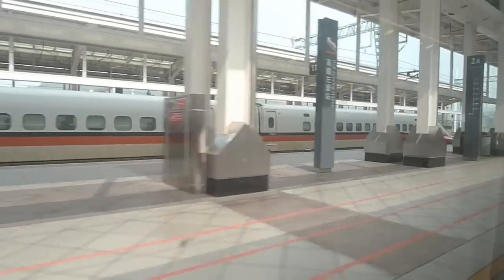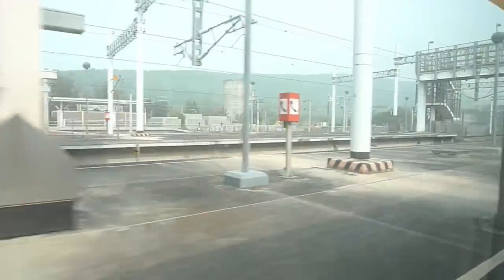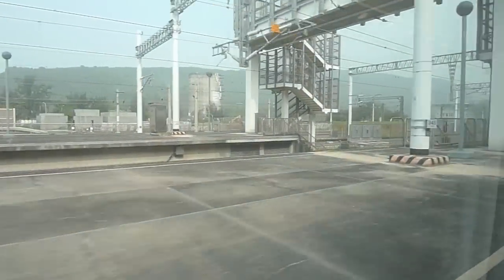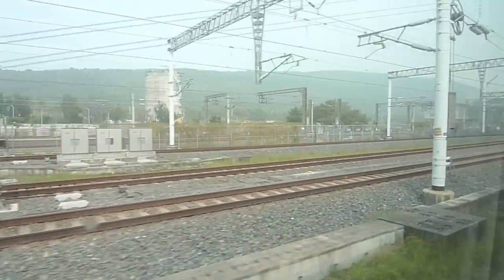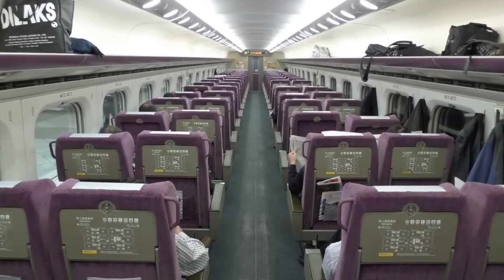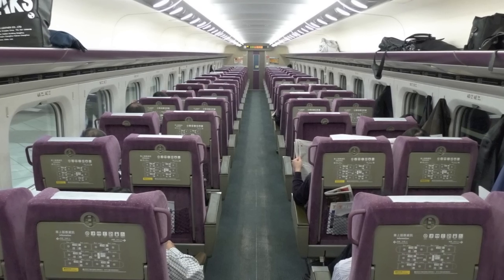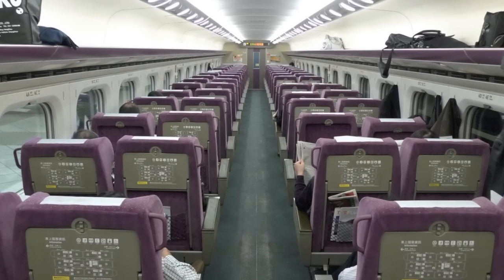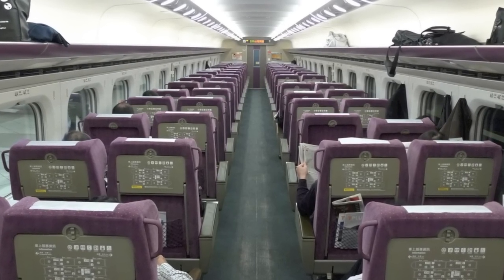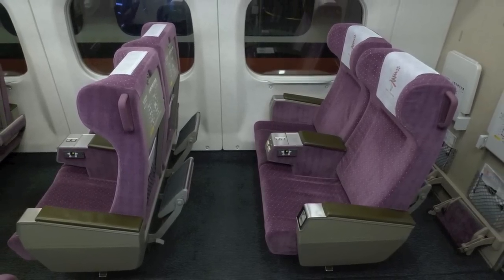This was an express train that would only make 3 or 4 stops on its way all the way to Taipei, so the total time was just about 90 minutes. For the return trip, I opted to sit in their business class, which has a 2x2 seating arrangement. It was quite comfortable and only moderately more expensive than the economy class. As you can see, the legroom is quite nice.